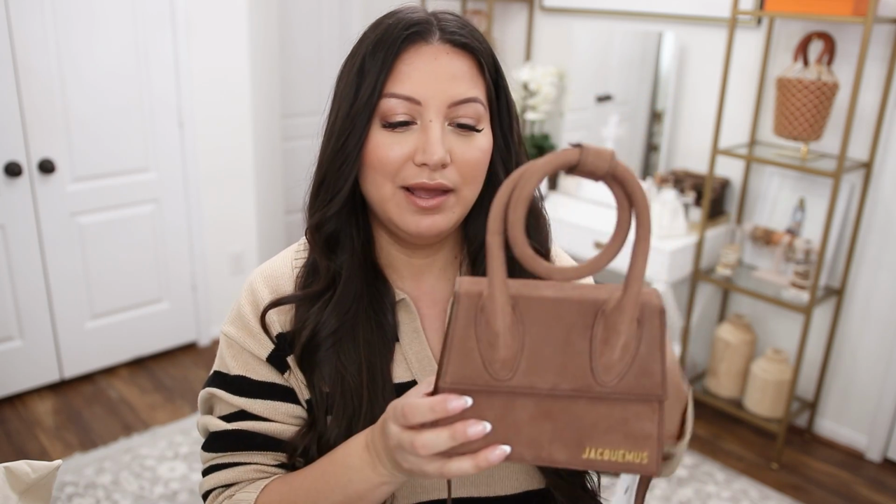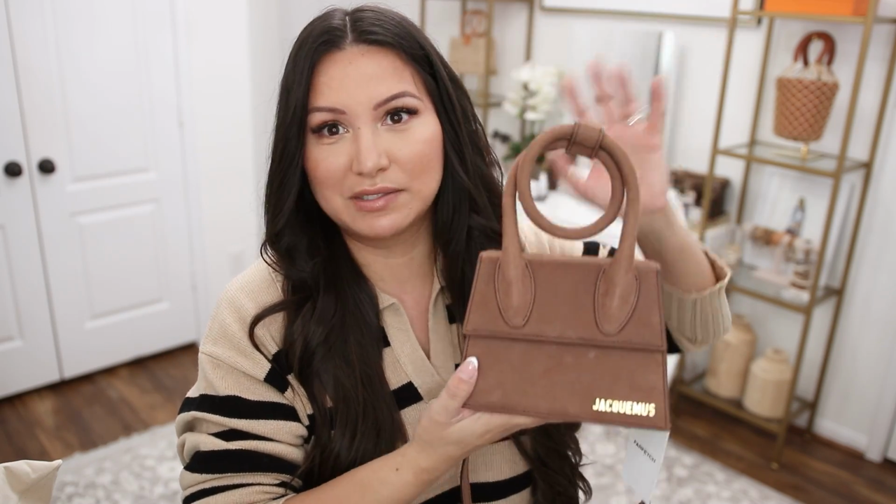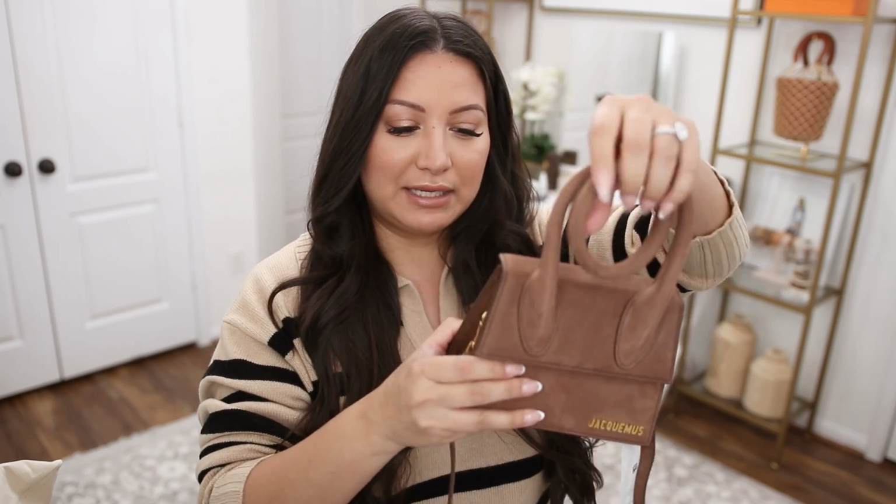It definitely is a date night, special occasion, event type of bag, but I just had to have it. I want a bigger one now. So I have a mini one. This is a small one. And then I want to get a bigger, more full size one. But I have just really fallen in love with this brand. I think it is so, so chic.